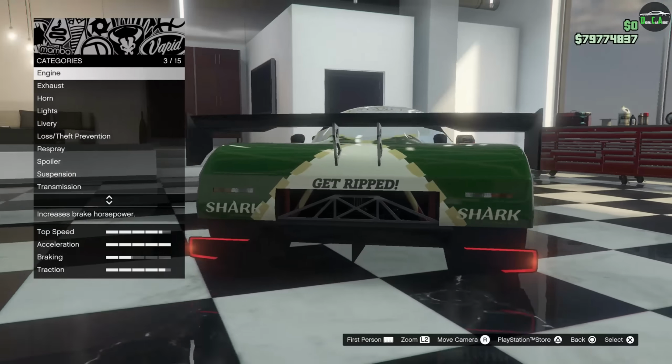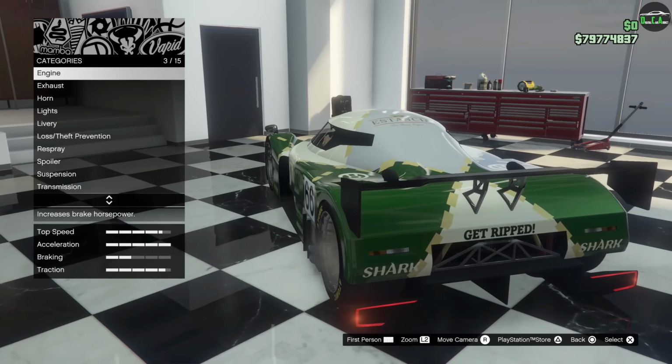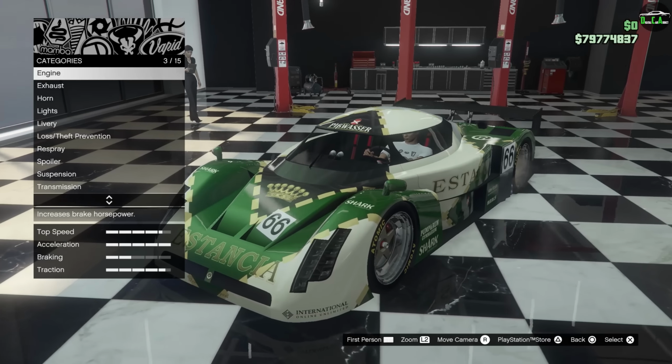There are some race cars that have plates, but because some people can argue, well, it's a race car, it's not supposed to have a plate. But there are some race cars in the game that do have plates. Rockstar's just weird. I guess they pick and choose whichever ones they want.